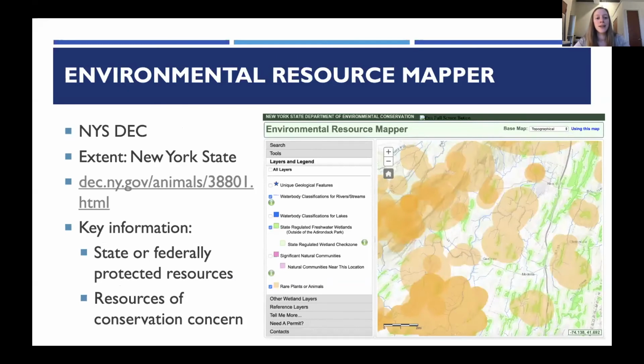I also wanted to mention the Environmental Resource Mapper. This is an older tool, but still very useful. This shows state or federally protected resources, along with resources of conservation concern. And this is really important if you need to get a permit, or if you want to understand if you might need a permit for specific work.